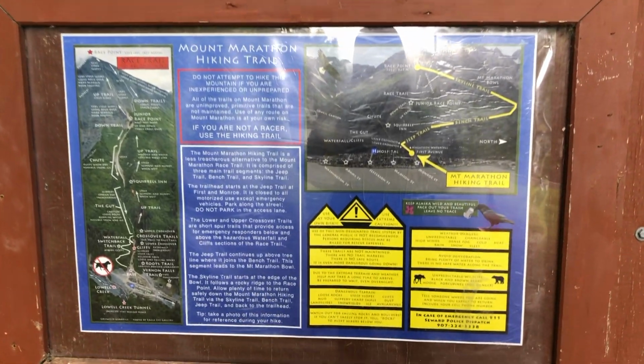It's always comforting when there are a plethora of warning signs for the mountain you're about to hike.